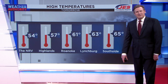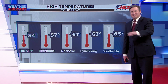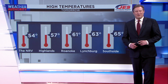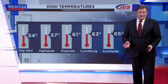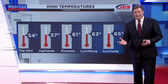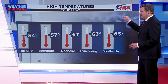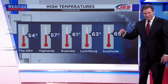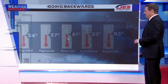High temperatures tomorrow will be reached in less than 2 hours from now. As soon as that clock strikes midnight, that's your high temperature for the 24-hour period we call Friday, okay? So temperatures around midnight will likely be in the 50s in the NRV and Highlands, probably anywhere from about 60 to 65 in Roanoke, Lynchburg, and Southside. That's your high temperature for tomorrow. Whatever it is at 12:01, that's your high for Friday. During the daylight hours tomorrow, 50s with some of us falling into the 40s.